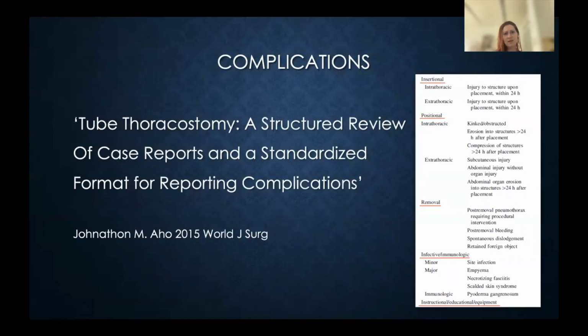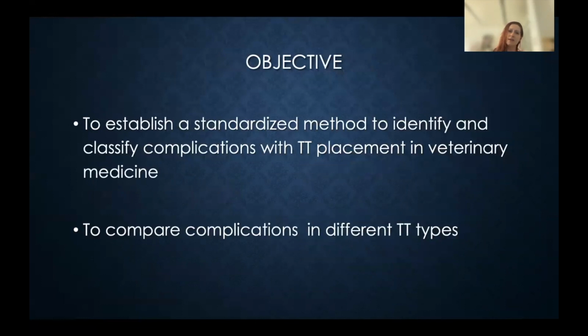In the absence of a standard reporting system of complications, Jonathan Aho and colleagues established and published a standardized format for reporting complications for placement and use of thoracostomy tubes in human medicine, providing more clarity for reporting complications. So with that in mind, the objective of our study was to establish a similar standardized method to identify and classify complications associated with thoracostomy tube placement and use in veterinary medicine, as well as to compare complications identified by this method between different tube types.